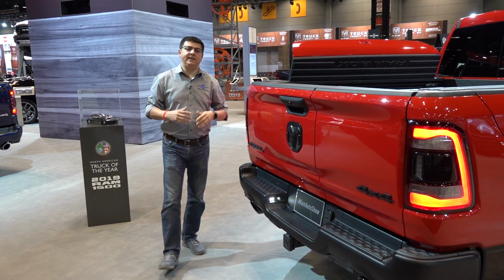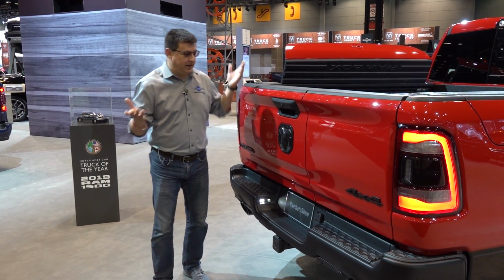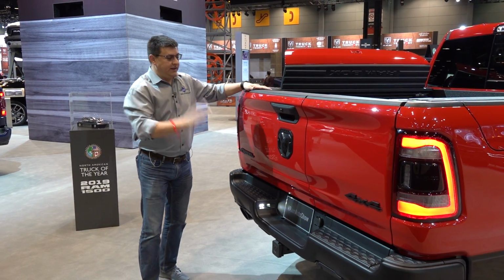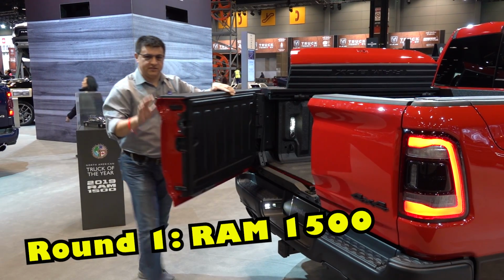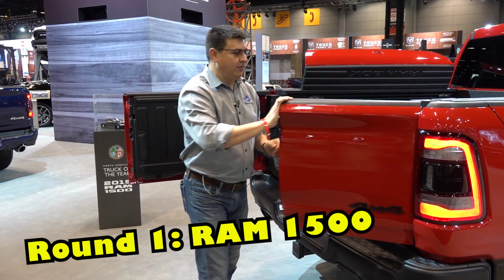For 2019, we're seeing a number of new and innovative tailgates on the market in America after a period where tailgates really just opened like this for years. We now have one in the Ram 1500 here. It opens to the side in kind of an interesting split fashion. So sort of a 60% side right here, and then there's a 40% side right over here.